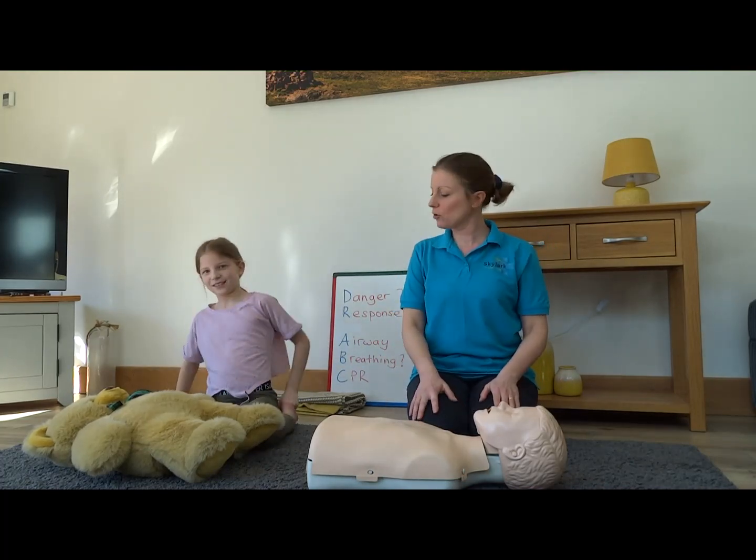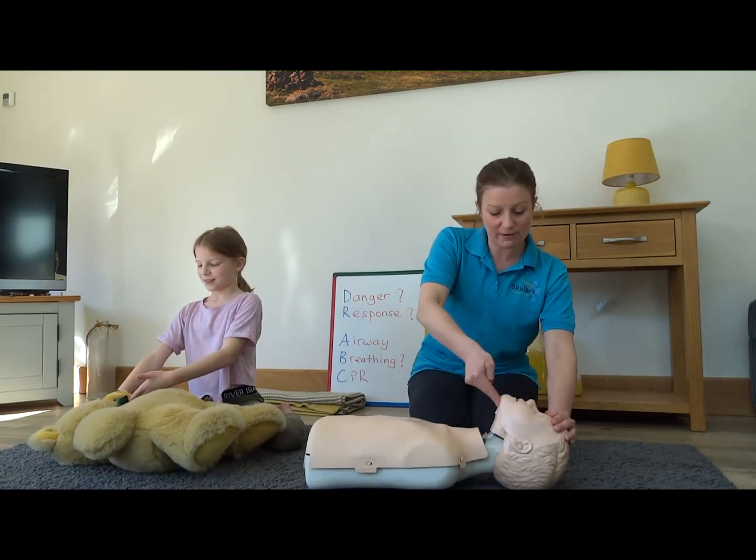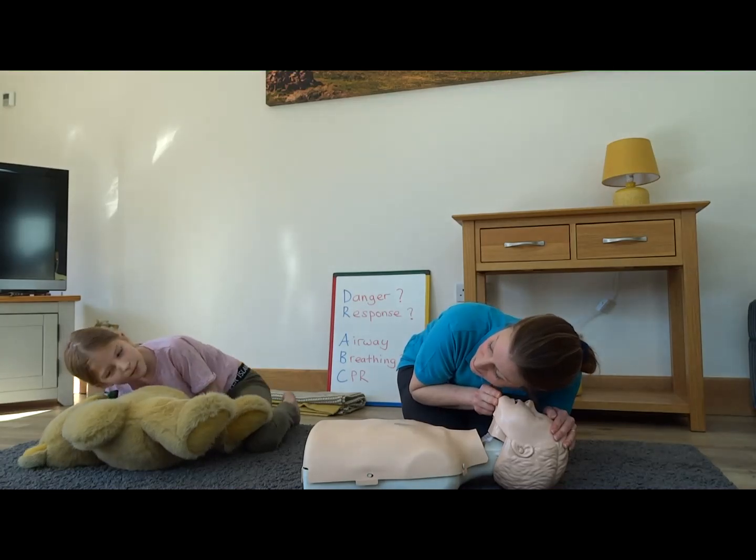Open their airway. What do we do? Put your hand on the head. Fingers on the chin. Open their airway. Now we can check for breathing. Get down close. Count to 10.